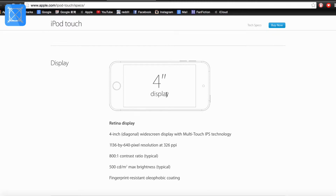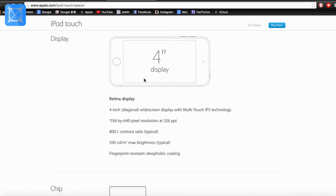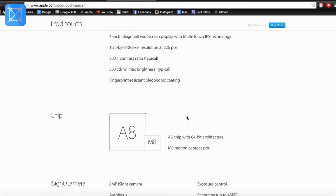The display is identical to the iPhone 5 and 5S display. Now, one point that is really surprising is the decision to adopt the A8 processor. Previously, for example, the iPod Touch 4th generation used the A4. The iPod Touch 5th generation used the A5. So, for normal people, they'd assume it used the A6, which is not the case here. The A8 chip, which is used in the iPhone 6, is also used in the iPod Touch 6th generation.